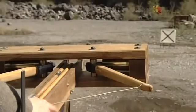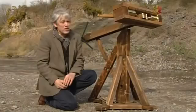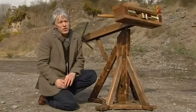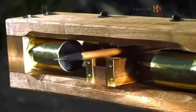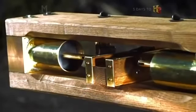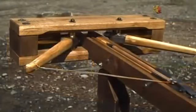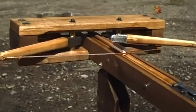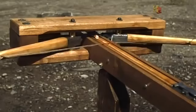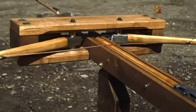The actual height or trajectory is a slightly more complex issue, but it would be quite easy to get used to one of these things and probably hit a target of 1 metre square at 60 or 70 yards. But if it was such a success, why did piston catapult technology disappear from the history books for so many hundreds of years? Quite why they didn't use it, I think, is probably due to the fact that they had problems getting an air seal, and that is absolutely crucial.